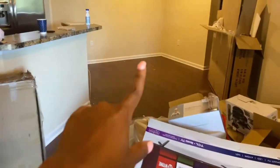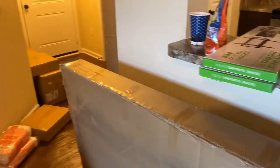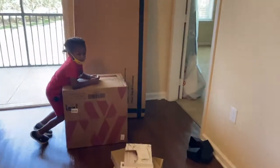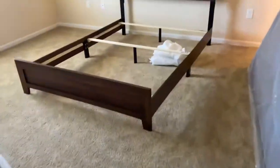But yeah, we have a dining set coming. We have all the stuff coming for it. But like I said, these are the beds. So, a door. All right, like I said, this is not the bed that'll be here when it's all over.